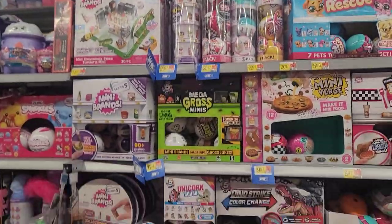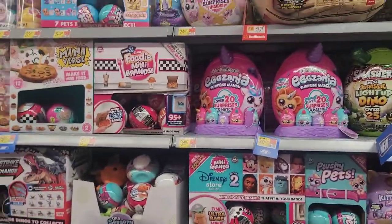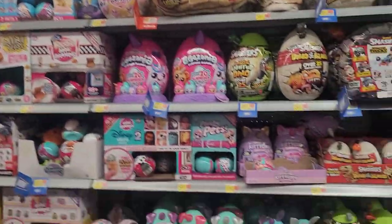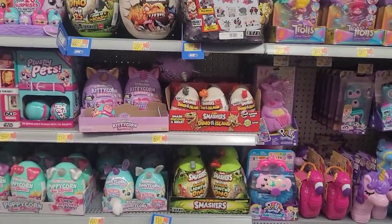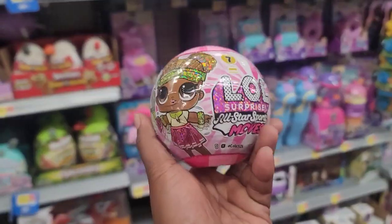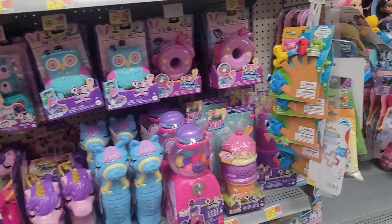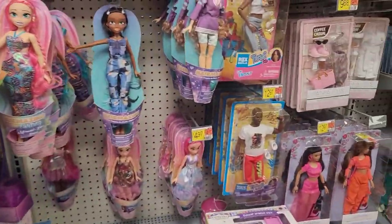Now they got so many different kinds. So we got a couple in our buggy already. They got the little foodie Mini Brands. They got the pet rescue Mini Brands. My son just had a dinosaur Mini Brand. So my daughter is getting the LOL and Little Sister Bubble Surprise Mini Brand. Guys, oh my gosh. My kids love these Mini Brands items.